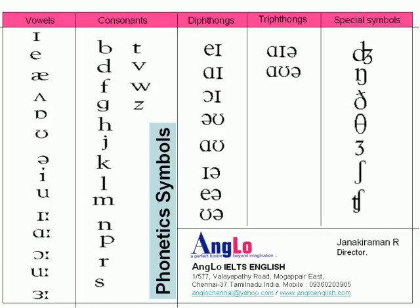Next, special symbols. The first symbol takes the sound of G in the word general. General. Repeat. The next symbol takes the sound of NG in the word hang. Hang. Ng. Repeat. Ng.